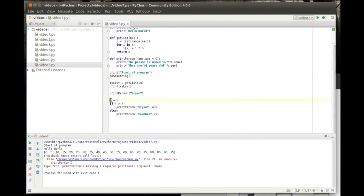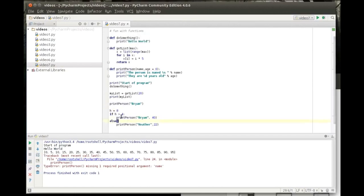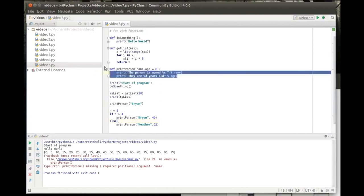So what we're doing here is we're saying we have a variable h, which is 8. If h is greater than 4, we're going to print person Brian. Otherwise, we're going to print person Heather. So that's another example of polymorphism, where you can call this chunk of code based off this value right here.